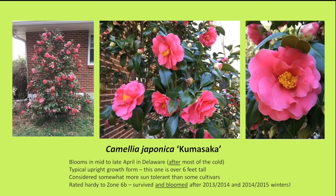And here is my big champ in the backyard. This is Kumasaka. This is the one that has the flowers that are 5 inches plus across. And as you can see on the left picture, it blooms very nicely. Don't have to do much for that either. I mean, it just blooms. This one also survived the extreme cold. This one blooms in mid to late April, so it's kind of the last bloomer.